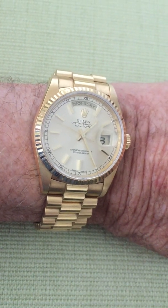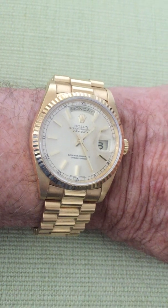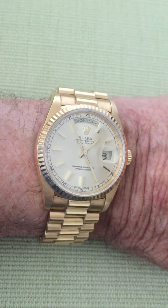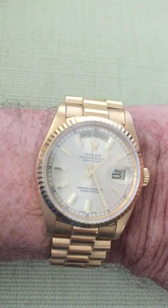I didn't think too much of it. I took it to Rolex. It cost me over £1,000 to get the thing repaired. The inside turned rusty.